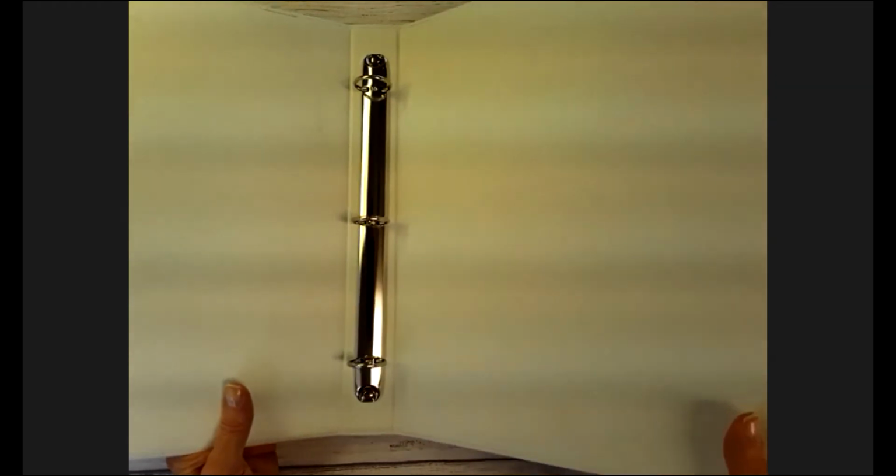I'm going to move this around. But sometimes you just have a small project that you want to do, and you don't want it to be moving around inside of a really large album. So this is just a 3-ring binder inside, not the big thick D rings that come in our standard albums. So those are really fun to work with.